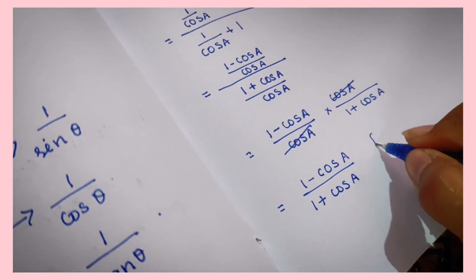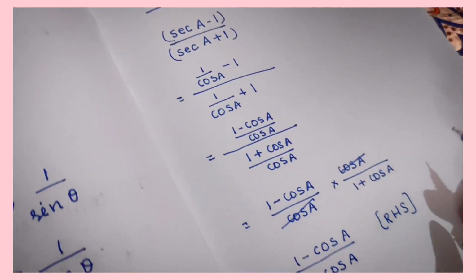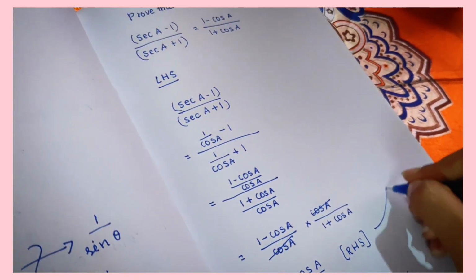When I do a sum or a proof and I give it to my teacher and my teacher shows me the other way, I'm like, sir, why did you do this?